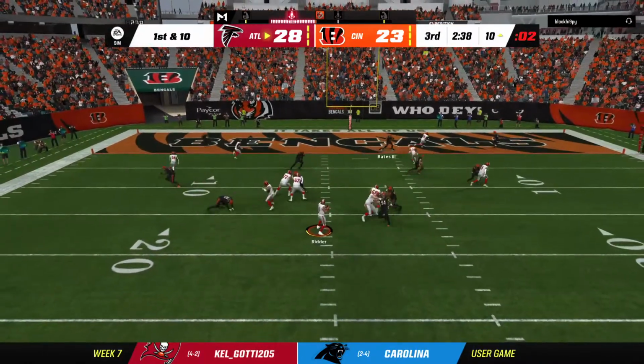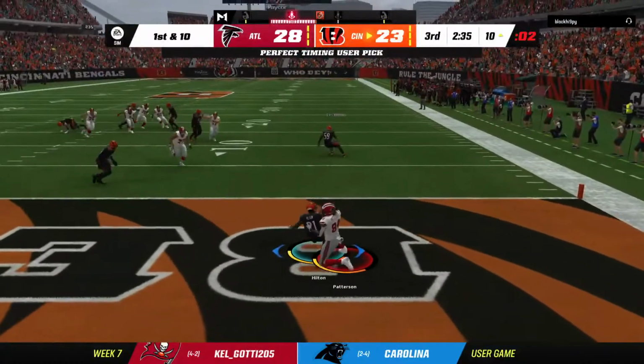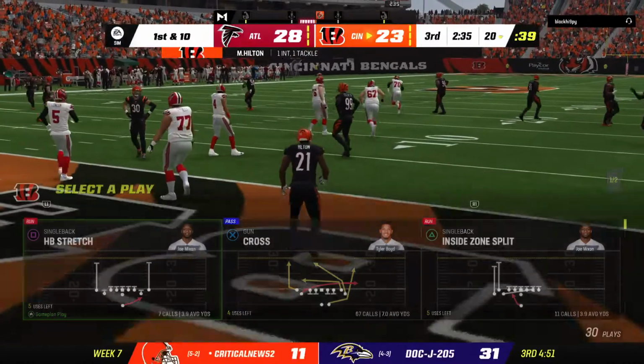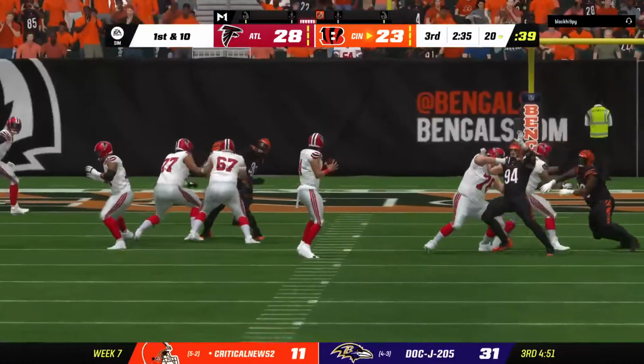He'll look to throw, and this is going to be intercepted. Picked off by Mike Hilton, and the Bengals are going to take possession here. It's a touchback, and they'll take over at the 20-yard line.